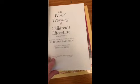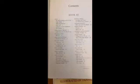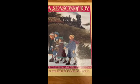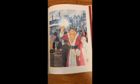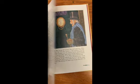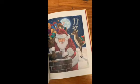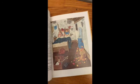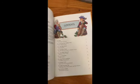Let's take a look at the table of contents of this one if we can. Oh, this is book three, so there must be some other ones. That's interesting. I'll have to look that up. Here's the table of contents. Okay. A Season of Joy. This is a favorite stories and poems for Christmas. Of course, you got a Christmas Carol there. That's the Ghost of Christmas Present. Ghost of Christmas Past. The Night Before Christmas. The Jar of Rosemary. The Little Blind Shepherd, The Little Blue Dishes, The Dwarf and the Cobbler's Son.